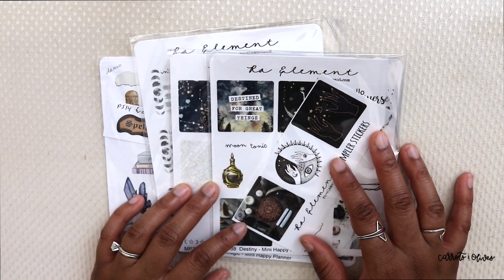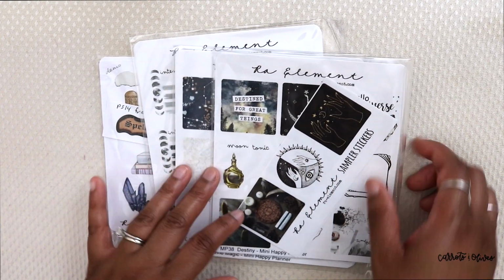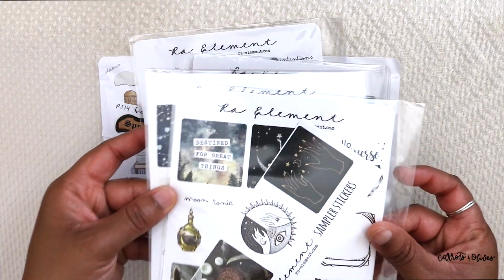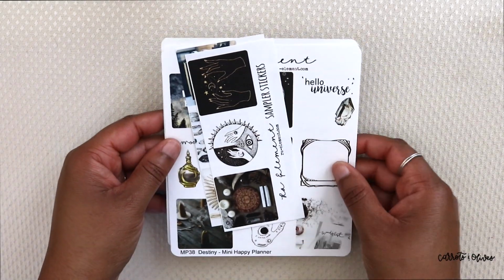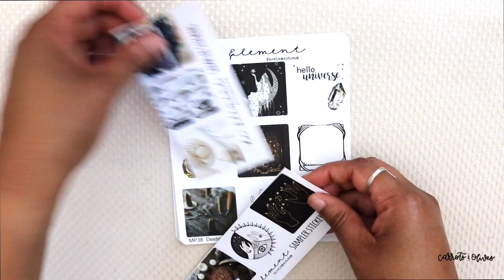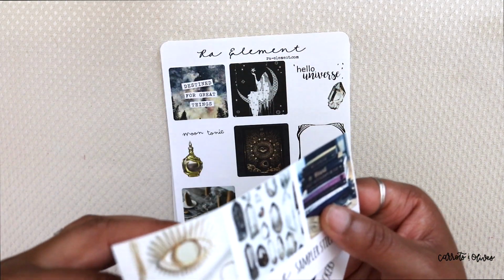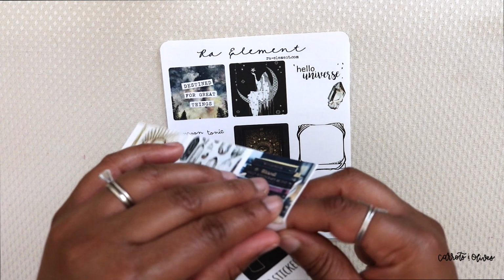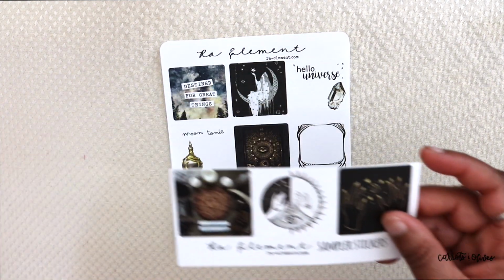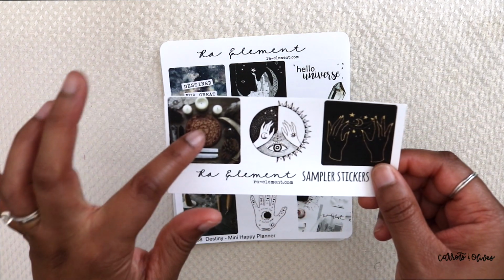So I was looking for stickers that were more on the celestial design, and so I was just randomly searching and I found her shop. First we have the Destiny Mini Happy Planner, and she included these sampler stickers. So it looks like they are square stickers, and then this sampler sticker, I love this one, and I love this one.